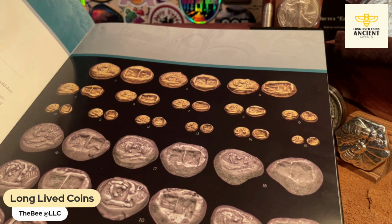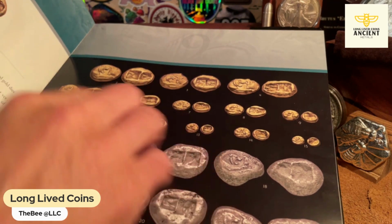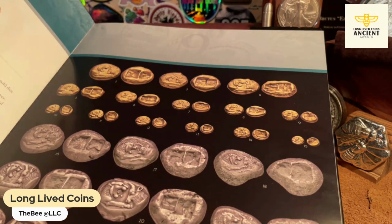When Croesus reigned, coinage was a relatively new invention, probably less than 100 years old. Until this time, coinage had been made from a natural mixture of gold and silver known as electrum. Croesus not only was the first to use pure gold and silver, but he created a complex, interrelated bimetallic monetary system. So this is kind of the first bimetallic monetary system, where you have a stater. I'll just keep reading here a little bit.